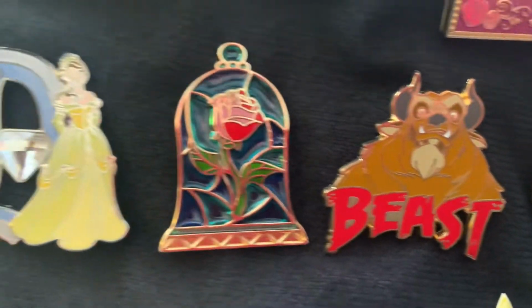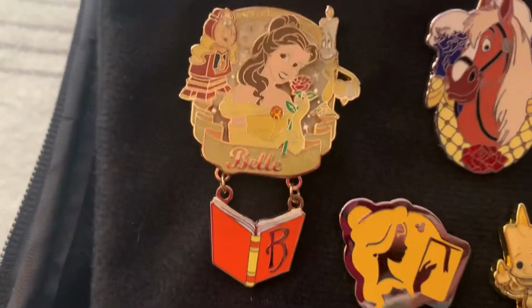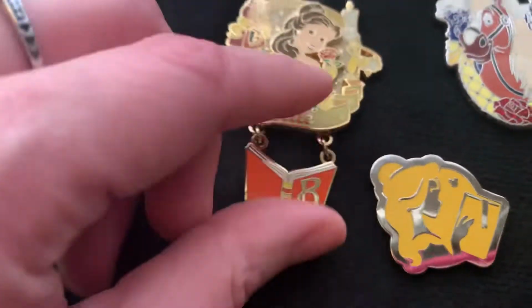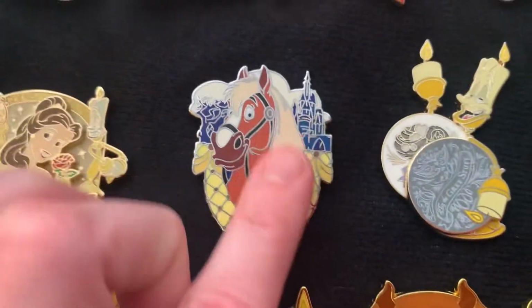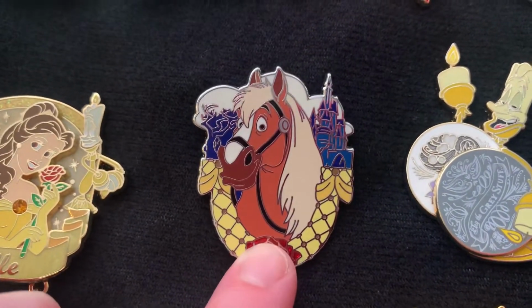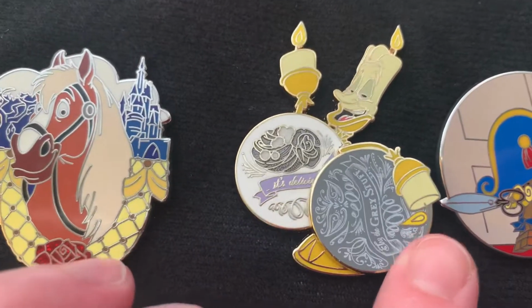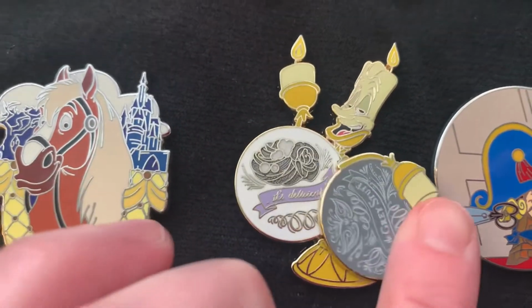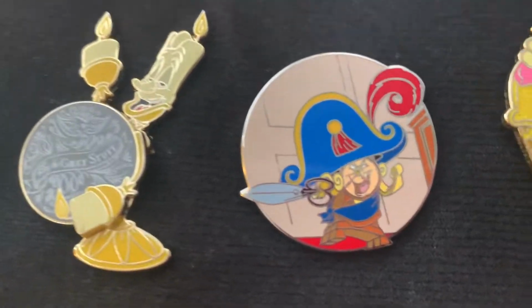Then we have the Beast, Enchanted Rose, the Disney D with Belle. This one is an older pin with a little dangly element. And then this is one of my only pins of Philippe, and so I absolutely love it because pins of him are pretty rare. This one has a moving element that says, try the gray stuff. It's delicious, which it really is. If you haven't had it, you should totally try it.